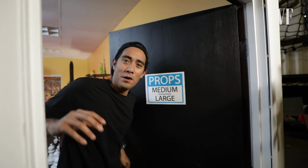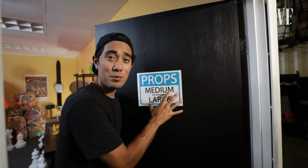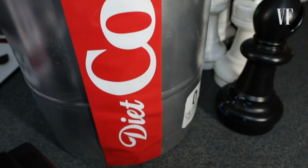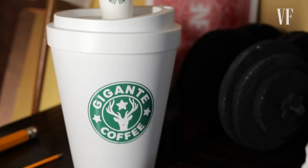So this next room that we're gonna be going to is one of my favorites in the studio. It stores some really fun treats. Let's go check it out. Okay, so this is a special room because this is where we store our medium to large props. Now, we store the extra small props in a special other room, which I'll show you in a second.